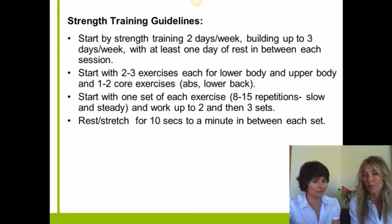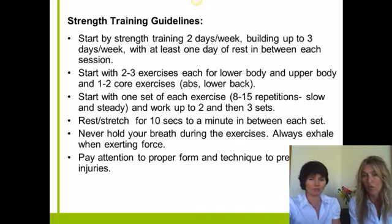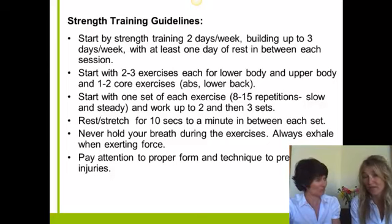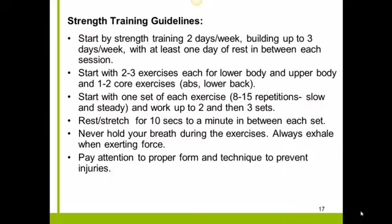Your recovery rate. Never hold your breath during the exercises. Always exhale when exerting force. And the more oxygen you take in, the more calories you burn. That has got to be an incentive for anybody to breathe. And pay attention to proper form and technique so that you don't get any injuries.